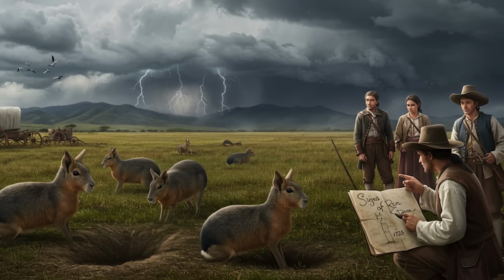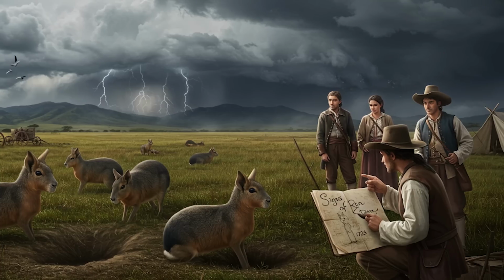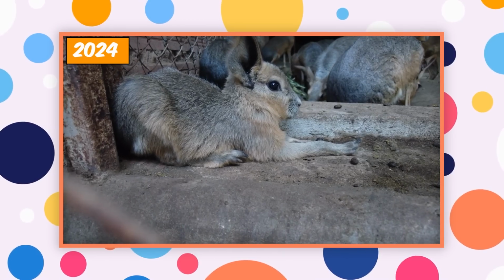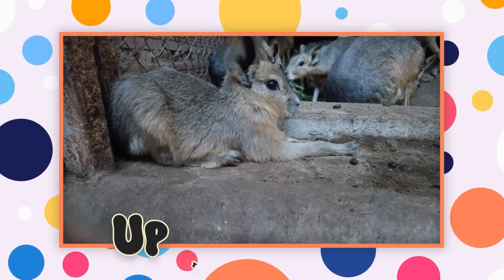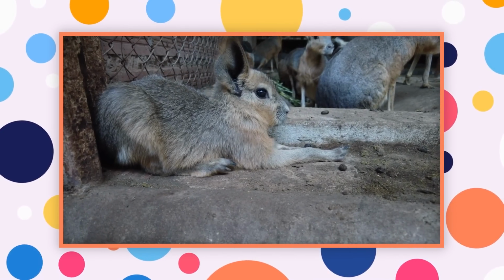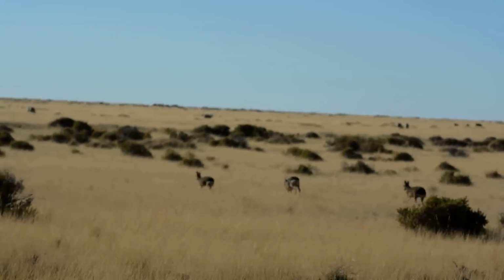Spanish settlers in the 1700s believed maras predicted rain. If they dug burrows, storms were coming. A 2024 study found maras can run up to 45 miles per hour, faster than Usain Bolt. Researchers used drones to film their sprints in Patagonia's grasslands.